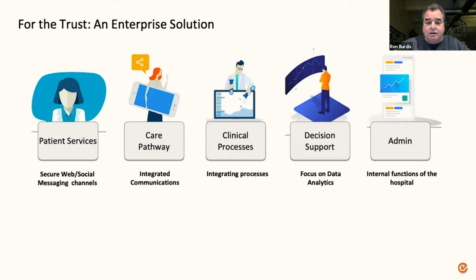But more importantly, looking at clinical processes where the trust can automate through integrated communication, such as task management, bed flow management, et cetera, within the decision support, focusing on areas such as broadcasting results, looking at incident management, recording outcomes to provide facilities for auditing from CQC, et cetera. And within administration itself, looking at automating HR processes, addressing information governance and inquiries around GDPR, et cetera. Final slide, Peggy.